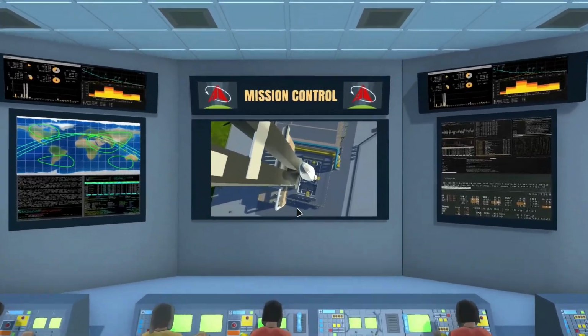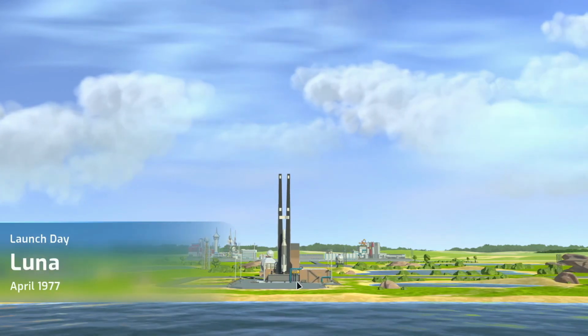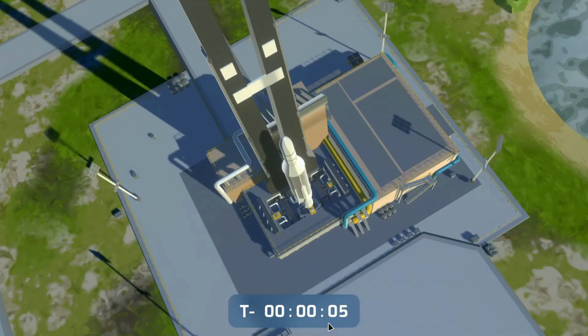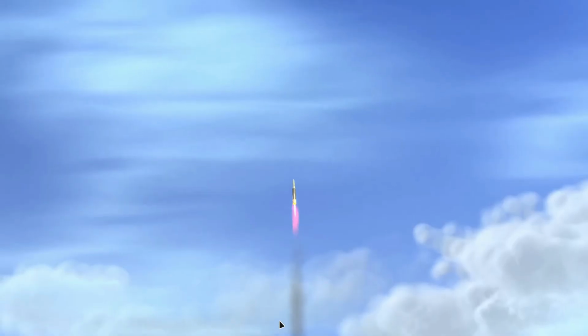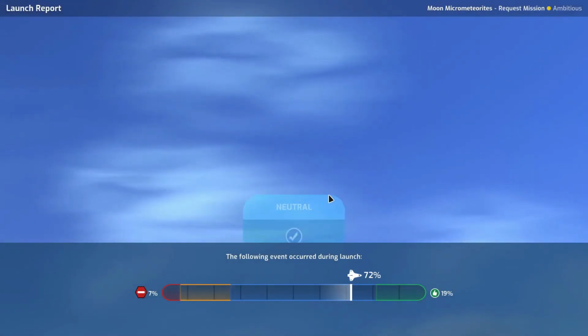Let's just go ahead and launch these. These are both side missions, so we'll be using the auto resolve feature. Nice day. Adequate minus 2%. I would argue that that is less than adequate. 5, 4, 3, 2, 1. We have liftoff. We have liftoff. We've cleared the tower. Got some heat shimmer going on there, but it looks good.